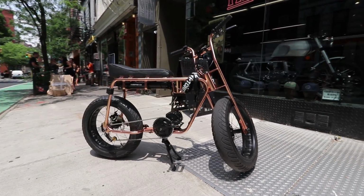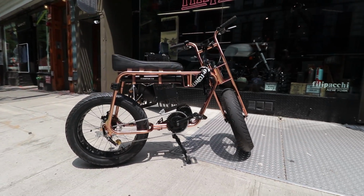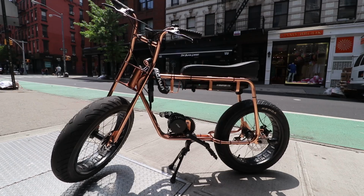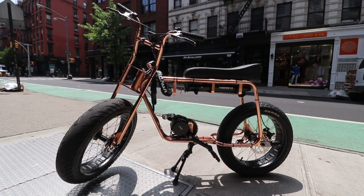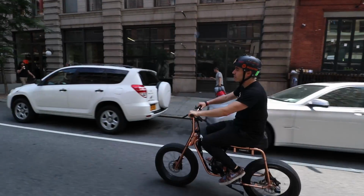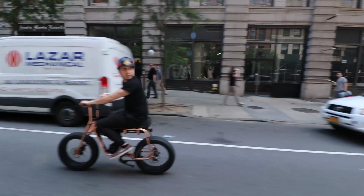It is water resistant. I rode it in the rain and it was fine, but there are no fenders, so you will get splashed if you choose to ride in wet conditions. There's also no suspension on the Super 73, so taking it down curbs and riding over bumps can be a bit stiff, but the fat tires sort of compensate for that.